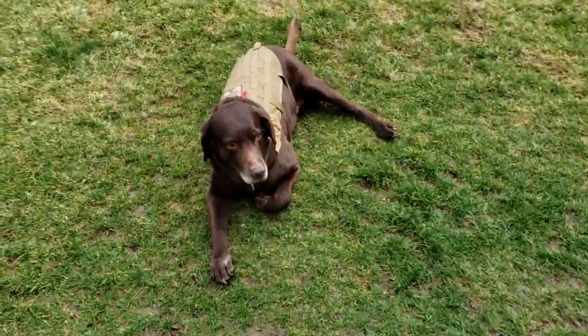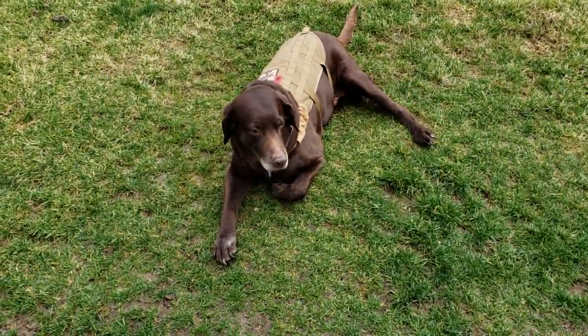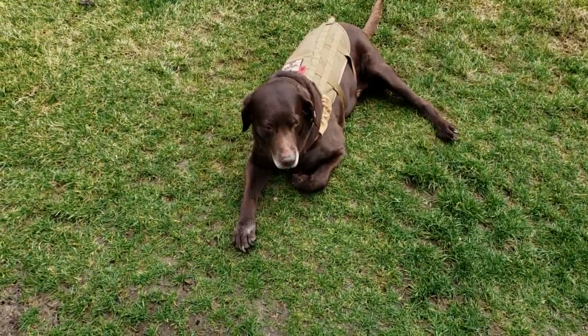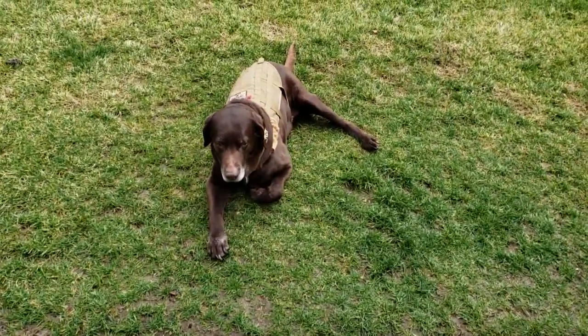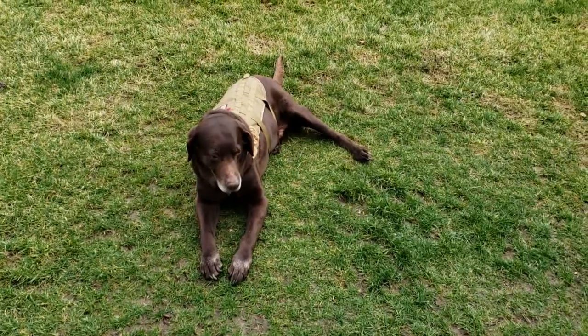But he's 11 years old, so it's probably about time to retire him. I don't want to take him across the country and then, you know, he has to sit in the car or something.